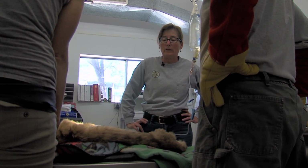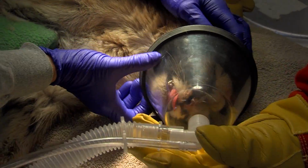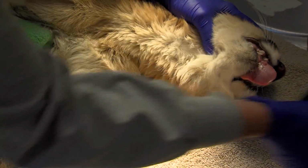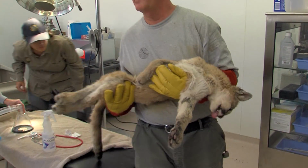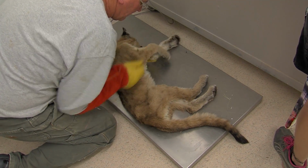Ann Justice Allen is a veterinarian and wildlife health specialist for Game and Fish. After sedating the lion cub, she conducts a thorough examination. Yeah, see, those are baby teeth, baby canines. It's approximately a 5 to 6 month old mountain lion, and she was very, very thin. She only weighed 13 pounds. She should probably be a 30-pound animal, so she's emaciated. She didn't seem to be running a fever or anything and didn't have any signs of injury or disease.